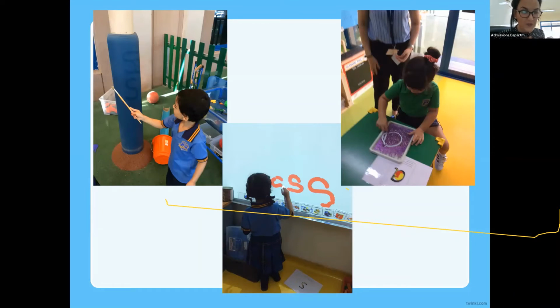The last few weeks we've had the letter A, so you might have heard a lot of slither down the snake or around the apple, down the leaf. So you're going to hear a lot from your children. That's why we wanted you on today, to really empower you to support at home. We will share as much as we can with you, and if you've got any questions, then please come to us.